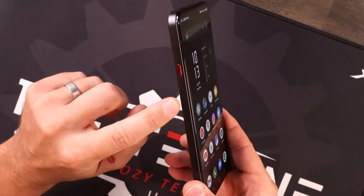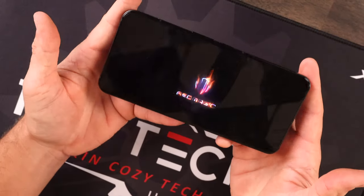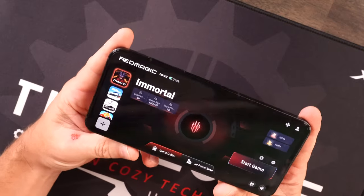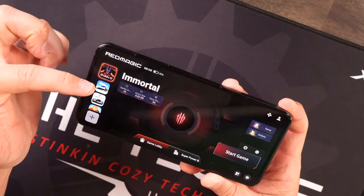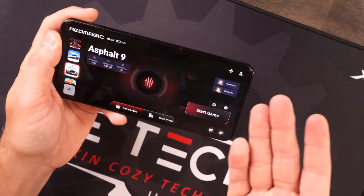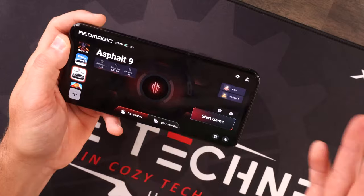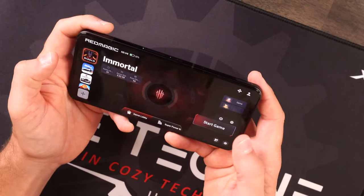But the thing I really like is the gaming button right over here. So I'm going to flick that on, bam, and it's going to come right up into the Red Dragon, the Redmagic gaming device here, which you can switch over to any of your games, tells you how long you played them, what you've done with them, and then as far as different stuff where you can record your game, game lobbies, yada yada yada, all that stuff. But what I want to do is get into a game right here.